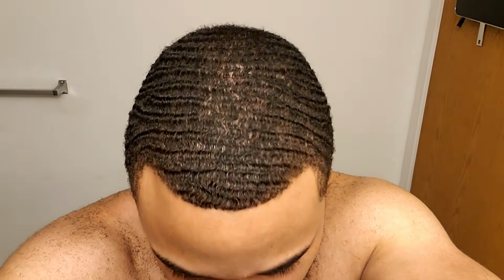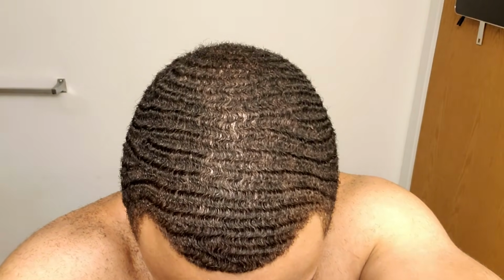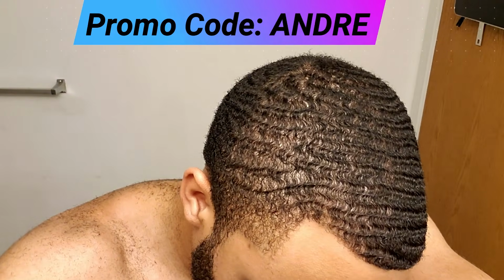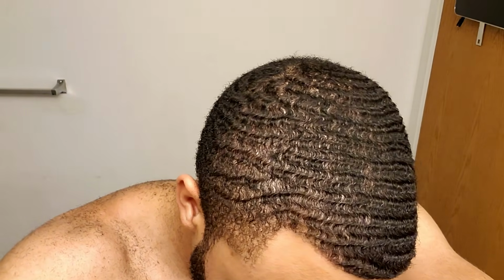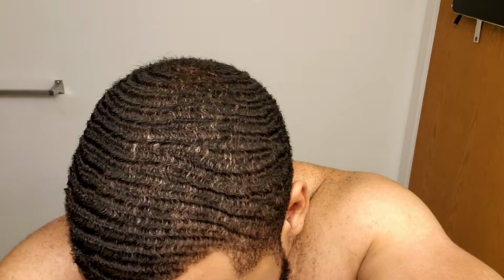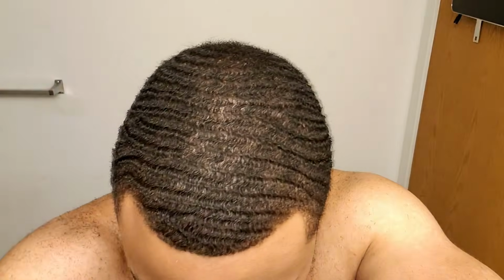This is pretty much my finished product. Jumping into the final, showing y'all the 360s real quick. The cut came out pretty legit, especially for a whole clipper set that only cost me $60. Bro, this is one of the craziest packages that I've ever heard of. There are clippers that are way over $60 for just one clipper.